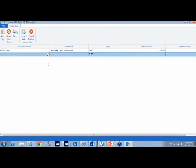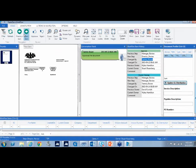So if I do multi-line distribution, it's just going to continue to add those rows for me. Okay? Now, this piece of information may be vital to your process, right? Whereas we don't want it to get to AP and AP says, oh, they didn't populate the distribution, so now I've got to send it back, right? And that just takes time.